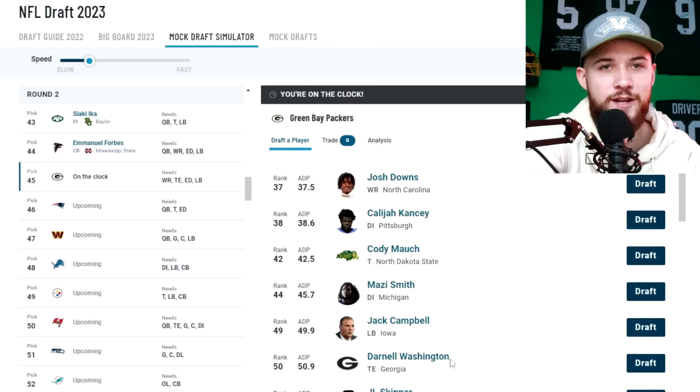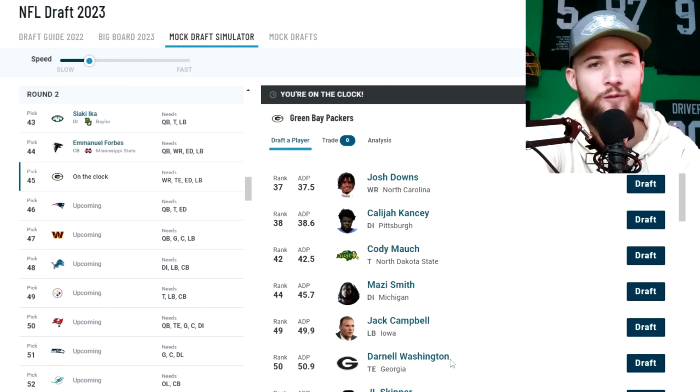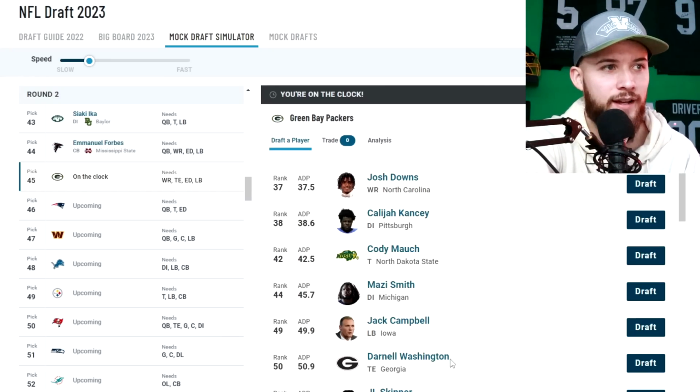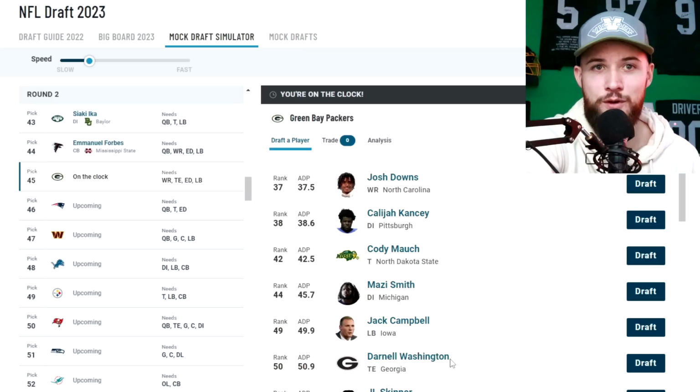So Darnell Washington here. Again, a lot of people will go, oh, Aaron Rodgers doesn't look at the tight end and whatnot, but Darnell Washington is just a freak athlete, a guy that you want to have over the middle of the field, great at contested catches. When you get the ball in his hands, the dude can break a lot of tackles and actually gain a lot of yards after the catch for the size he is.